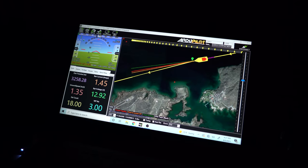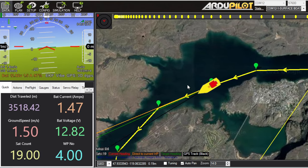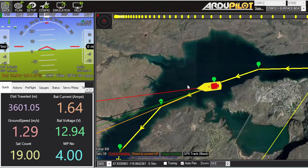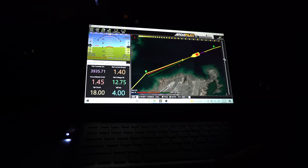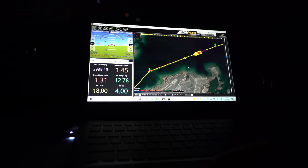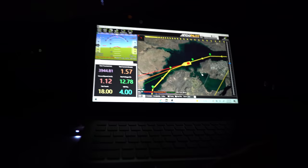Looks like the battery voltage is remaining pretty consistent. It hasn't dropped anymore, but it did drop a lot at first, so that's a little bit concerning. Ground speed is looking good. We must have a tailwind. I'm glad that we're passing a lot of these more populated areas really early in the morning. It's still 4:36, because people won't be out boating for a while. I'm sure fishermen will get out pretty early, but hopefully not for a while still.